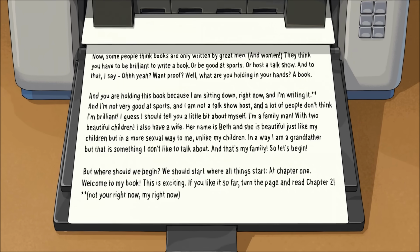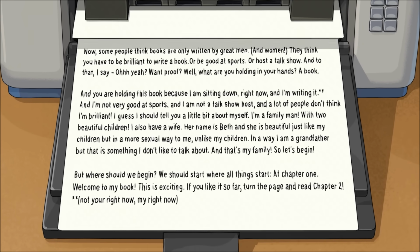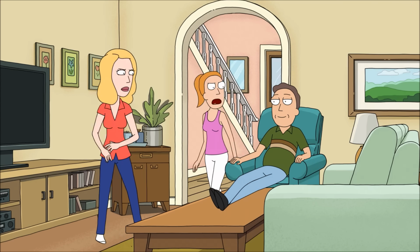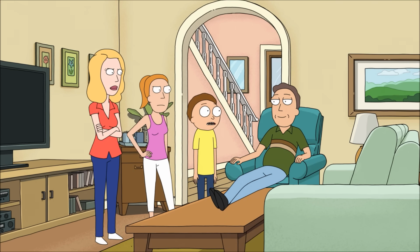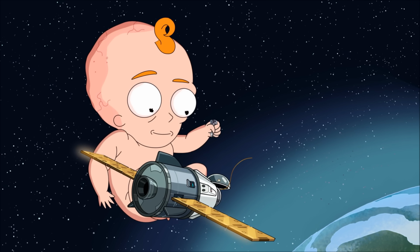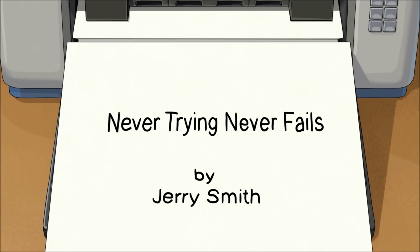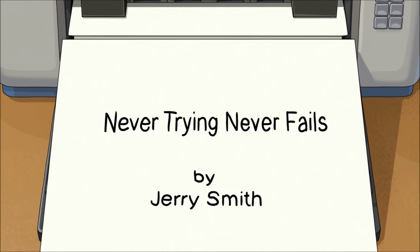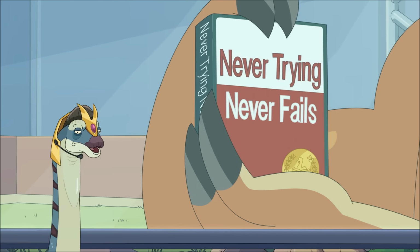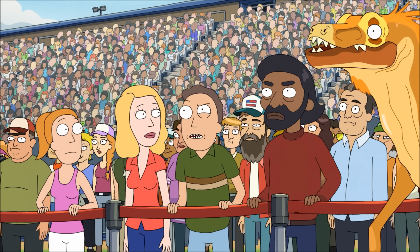Now we get a split-second shot of what his book says, and though I'm not going to read it all to you, it's basically Jerry introducing how this is his book's introduction, whilst also talking about his family. He mentions that in a way he's a grandfather, and this is possibly referencing Naruto being the child of both Summer and Morty. The title of the manuscript is called Never Trying Never Fails, and though he says he has this attitude, he clearly failed to make a good book. However, it does get published later on by the Dinosaurs, but Jerry never gets the credit for it since they assume the person behind it would be above that.